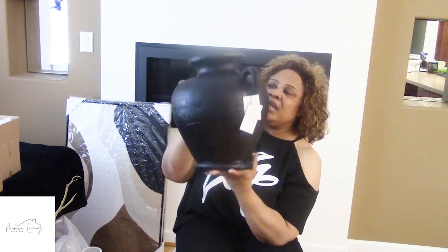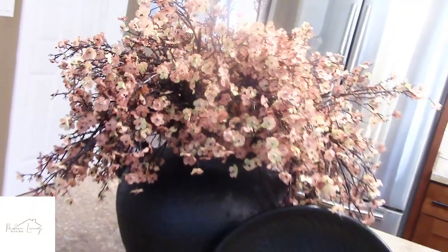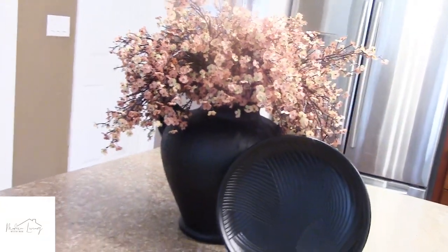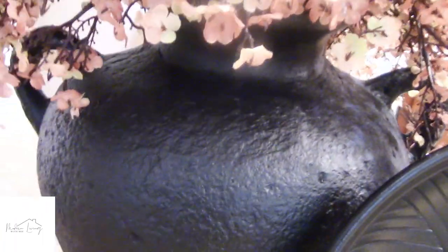Very nice. It is very expensive looking, and it is very large and heavy. So this could go very nicely on a big table or a nice shelf or anything like that where you're trying to get a large piece for decor. This would do very nicely. So that's the first item that we purchased from Home Goods.